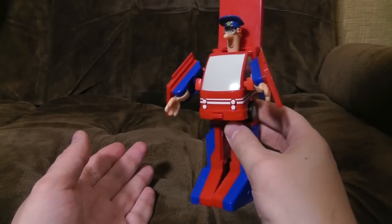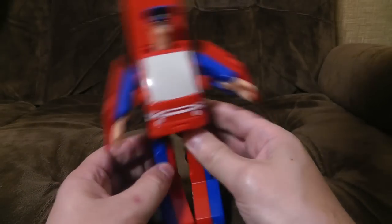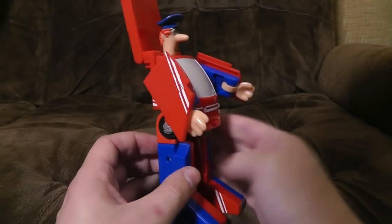Everybody knows his bright red cat. He hits it every morning with a baseball bat.